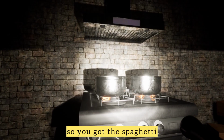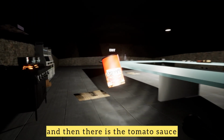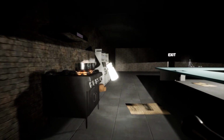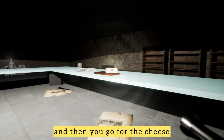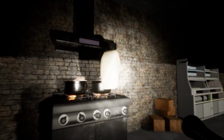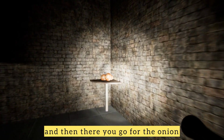So you got the spaghetti, and then there is the tomato sauce. You put it in. You go for the salt. And there is the meat. And then you go for the cheese. Then there you go for the onion.